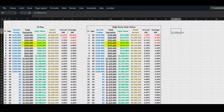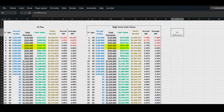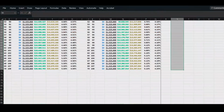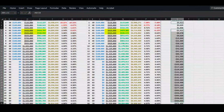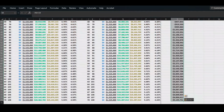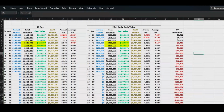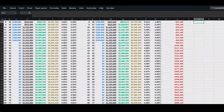Cash value difference, and we'll use the HEC fee, the high early cash value. What that means when I say use the high early cash value is the number you're about to see here will represent how much more or less you have in cash value in the high early cash value product directly compared to the 15-pay product. There we go. First 3 years, you've got more. From that point forward, significant difference. Same company, same dividend rate, different products. So from an awareness standpoint, that's important to be aware of, isn't it?